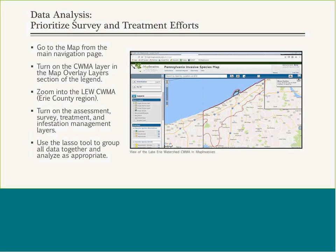Once you do that, you can turn on the assessment, survey, treatment, and infestation management layers and use your Lasso tool to group all that data together. And like I showed you before, that window is going to pop up. It's going to show you all the various data that you are looking at, and from there you can better prioritize to see what's been done, who's doing what, and how to hopefully manage and effectively do the work that you're doing in the future, and know that you're basing it on sound data because it's been recorded here in the database.